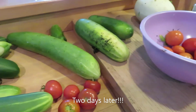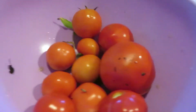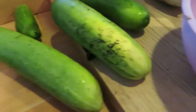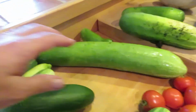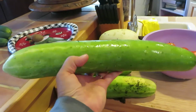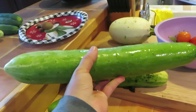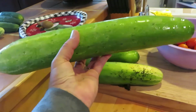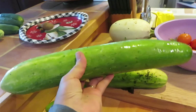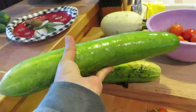Hey everyone, Val here. Just went out to my garden and I picked a few more tomatoes and a few more cucumbers, and I can't believe the size of this cucumber. Look at how huge this thing is. I guess it got away from us. Don't know if that'll be any good to eat or not, but we'll see. Should be okay. Still has meat on it. We can take the seeds out. So that's one huge cucumber.